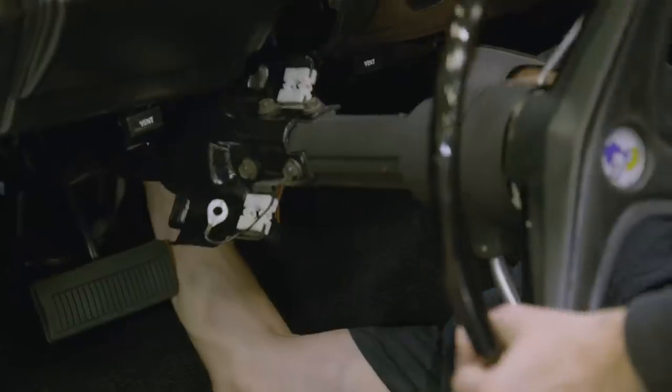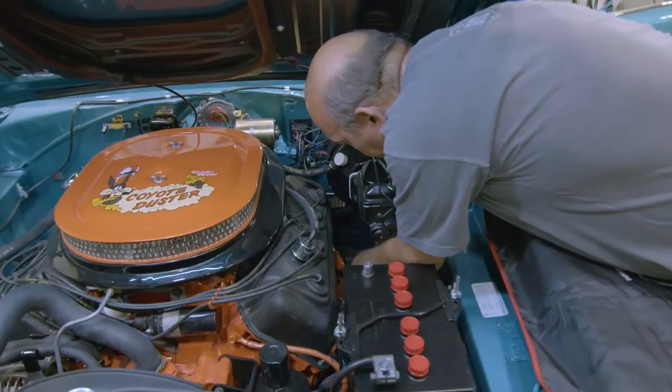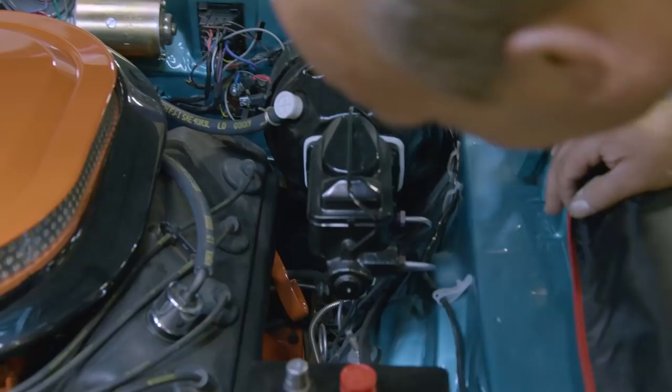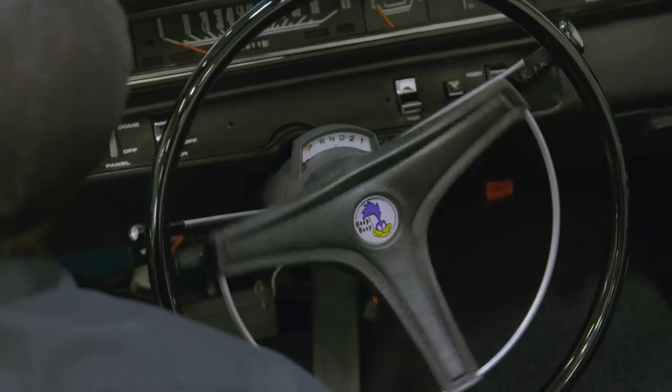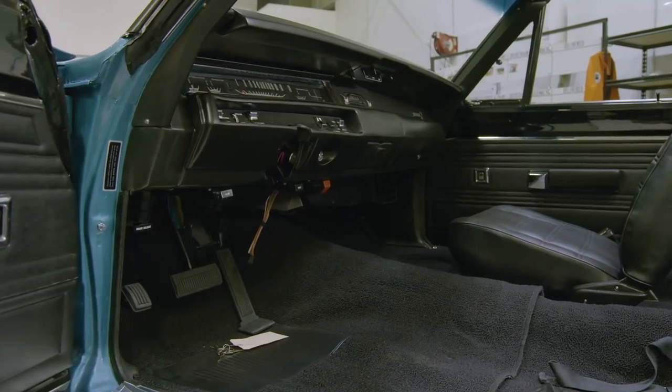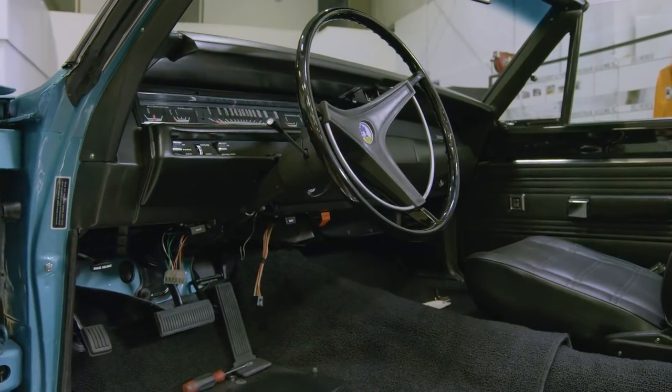Come through here. I don't know which way it's got to go. Oh, there we go. How's that? Yep. We got our steering column in there. Does it look good up there, Royal? Yeah, looks good up here. All that column in there and everything. So cool. It looks awesome.